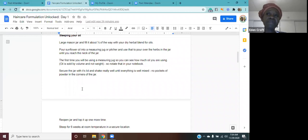A nice add-on, and this is more of a spiritual tip, if you're an atheist, just ignore this. But I believe that when we touch things, we add our vibes to it. It's like having someone who's in a really super bad mood make you a meal. All that bad energy is going to go into your meal. So I prefer that people don't steep their herbs when they're in a bad mood. Just wait till you feel good, light a candle, play some really nice music, think loving thoughts to your oil.